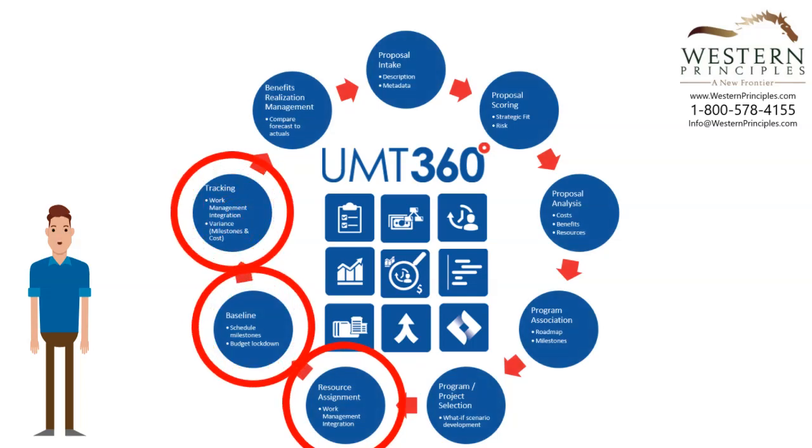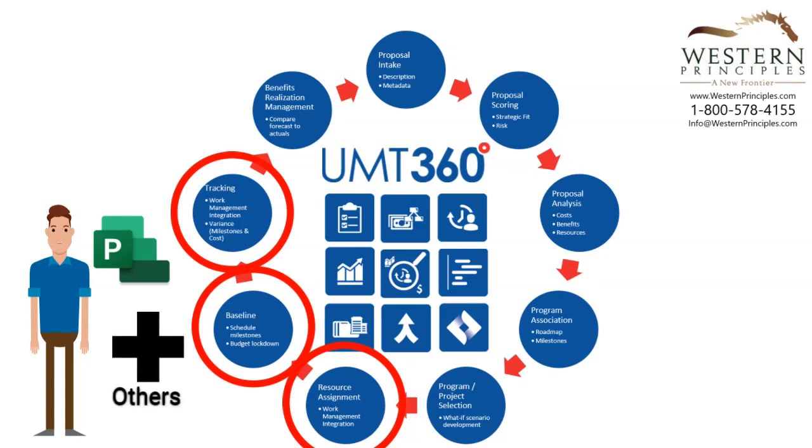From here, UMT360 pushes the projects out to work management systems. So here's where you take over with Microsoft Project and other scheduling systems to plan and execute the details of your projects. The business process continues from here.